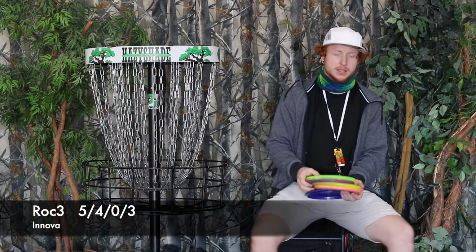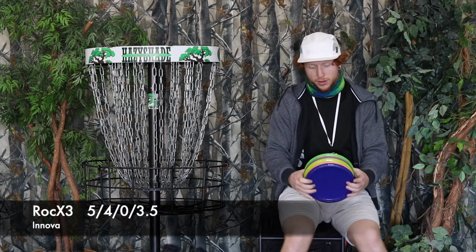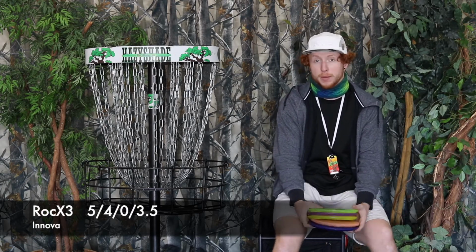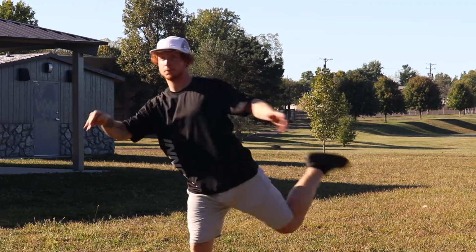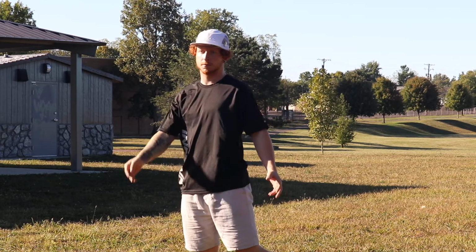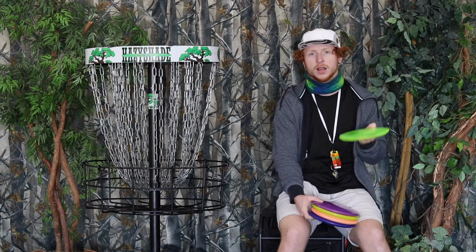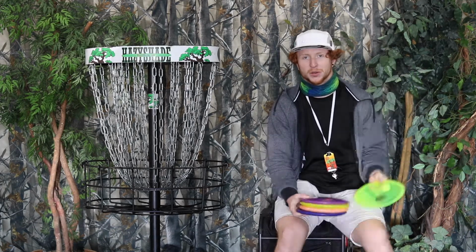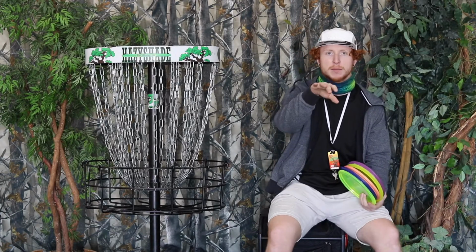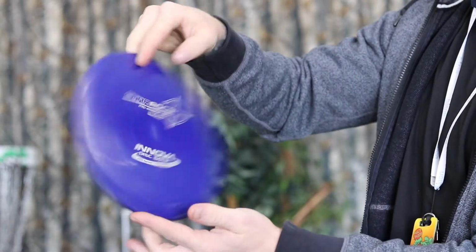People may say that the Rock 3 and the Rock X3 are a lot alike and you don't really need to have both in your bag. I think it's just more preference in what I feel confident in throwing and for what shot. So for my little bit longer driving shots, where I'm trying to get about 350 feet, I'm going to throw my Rock X3. Since it's a little more overstable, I can get a more straight flight path when I put a little bit more onto it than my Rock 3 or just my regular Rock.